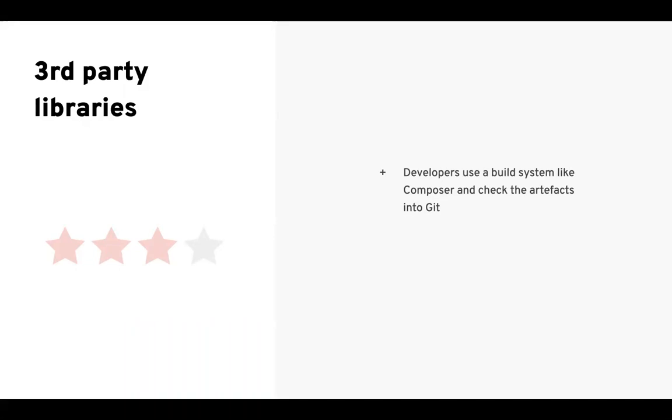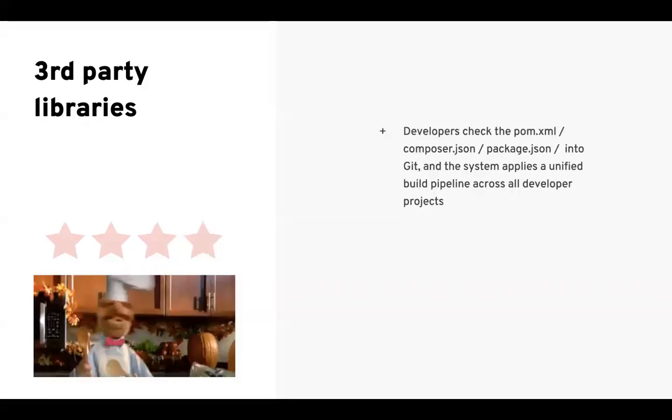The problem with that is that the way that I run NPM install on my machine might be different than the way your machine does it, depending on if our versions are the same, if our environments are set up the same, and that's why this is only 3 stars.